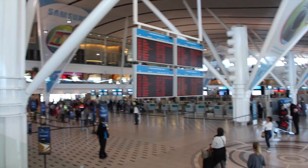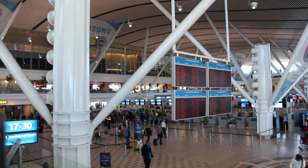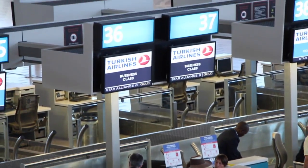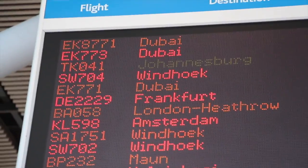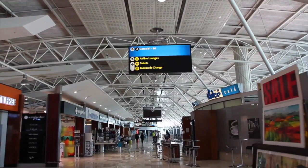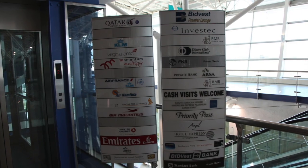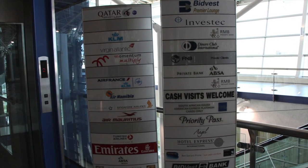Okay, so here I am checking in at Cape Town International Airport. Here is the business class check-in. And as you can see, I'm about to board TK041, which stops over in Johannesburg before going to Istanbul. Okay, through security, I'm making my way to the lounge. It's not too exciting, just a contract lounge with very limited amenities. So let's just leave it at that.